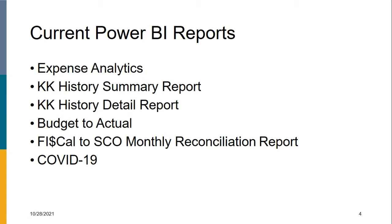The current reports are expense analytics, which is the transparency data that is published in Open Fiscal, and the KK history summary as well as the detailed reports, which are built based off of the KK 12 reports for their activity history, the budget to actual reports, and the Fiscal to SEO monthly reconciliation report. This report is not available in PeopleSoft. It is built in Power BI because of the majority of the work that was done manually in the background. So we removed all those processes and automated the report in Power BI, as well as the COVID-19 report, which is tracking all the expenses based on the project attributes for COVID-19, such as response and contact tracing, etc.